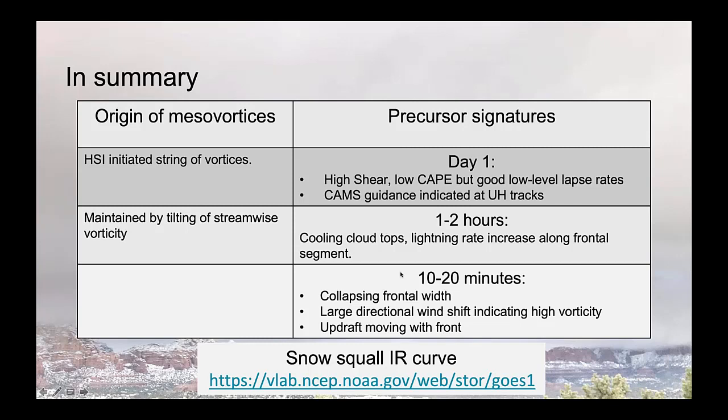We're fortunate we have a really awesome mesonet over Phoenix, and we have TDWR and radar. So you can imagine, in some places there are certain things you can't do. So with that, I'm going to go ahead and stop there and wait for any questions.